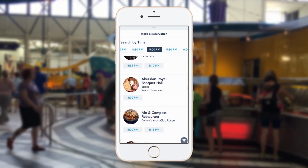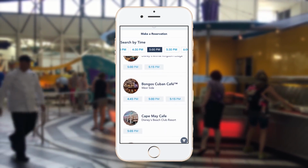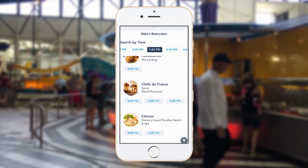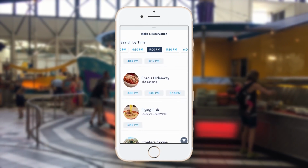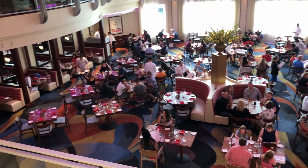You may also be able to get a same-day reservation. Keep checking My Disney Experience or stop by the restaurant and see if there were any cancellations. People change their plans all the time, so it's worth checking back up until the date you want to dine. And this is true of any restaurant, not just Space 220.